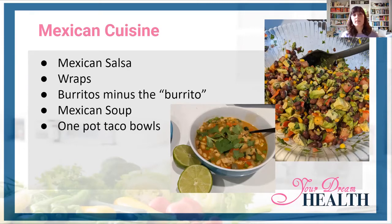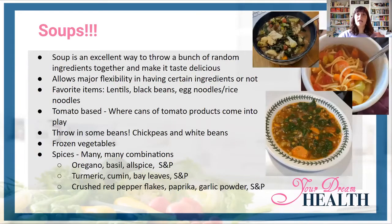You can make burritos minus the burrito. Mexican soup. That's what you see right there. It was a white bean chicken Mexican soup. Super yummy. You can also make like one pot taco bowls of Mexican food.